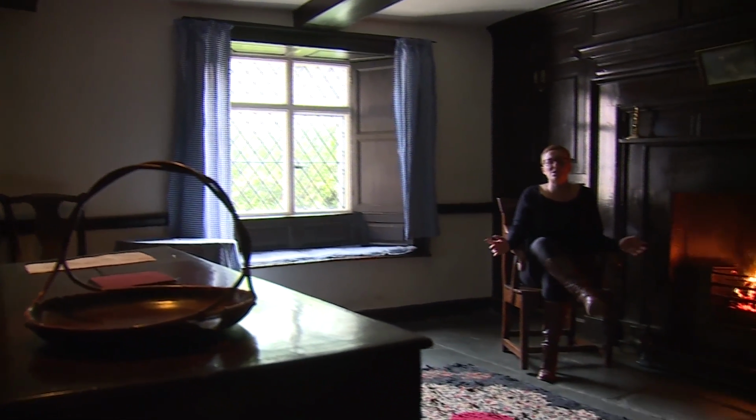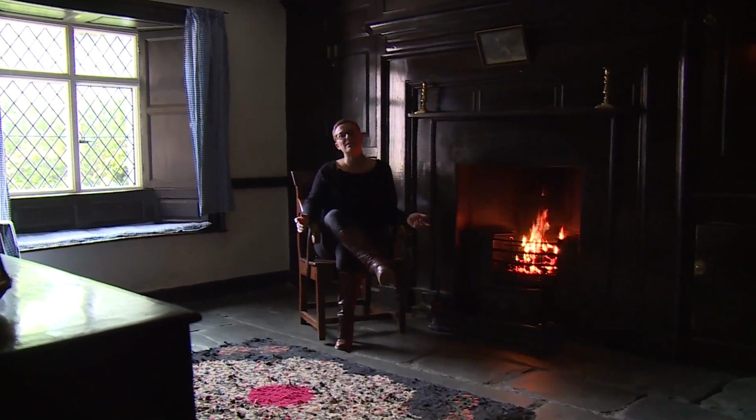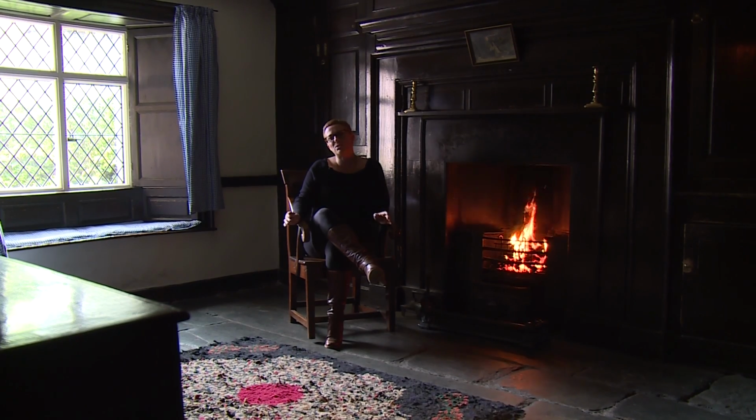Here we are in Dove Cottage itself. This room was called the front parlour or house place. It's worth thinking for a moment about just what it meant to Dorothy to set up home. At the turn of the 19th century, this was a remarkable opportunity for a woman.